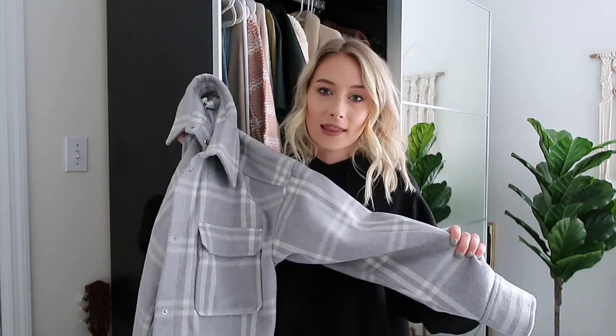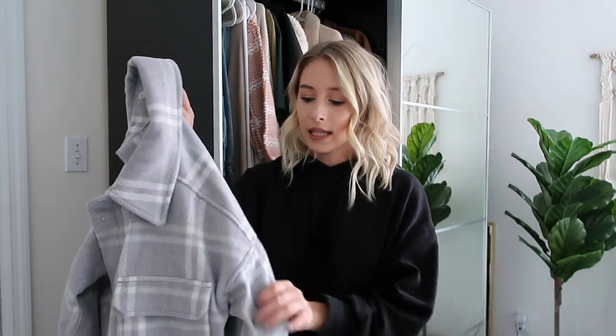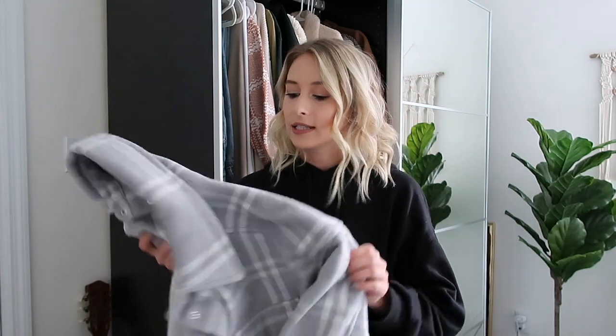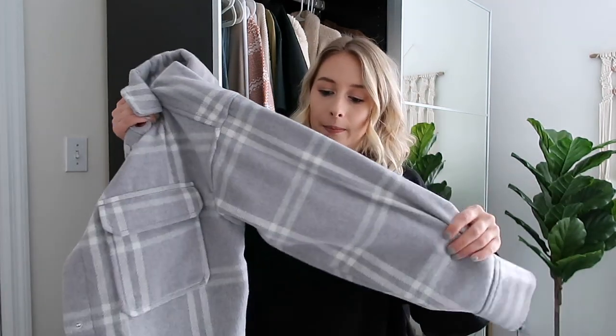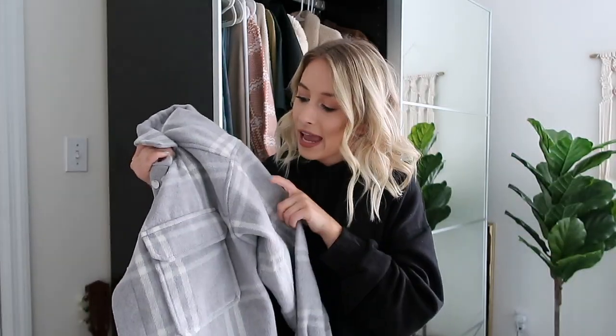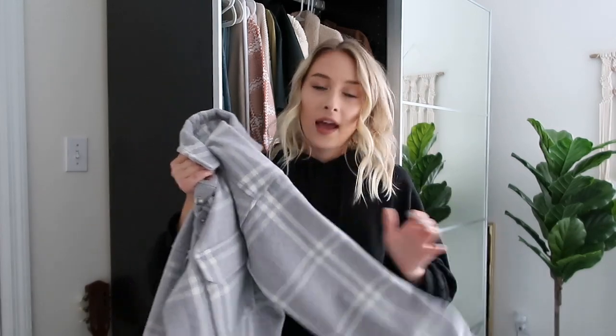And this jacket that I got from H&M, to me looks more purple, like a light lavender or a grayish purple, but on the website it actually says that it is gray. I think it's purple in my eyes, but whatever it is. It's a light gray purple plaid with gray and white in it. I think I got this in a size small, and it's pretty oversized.